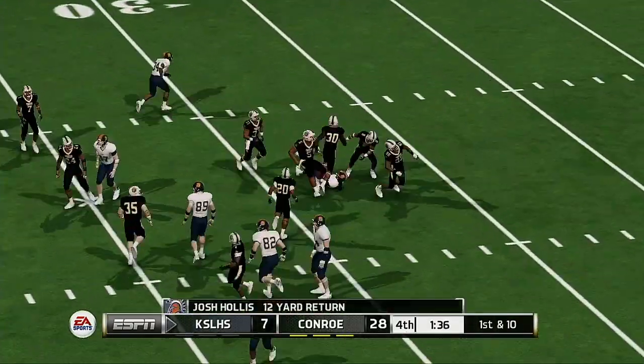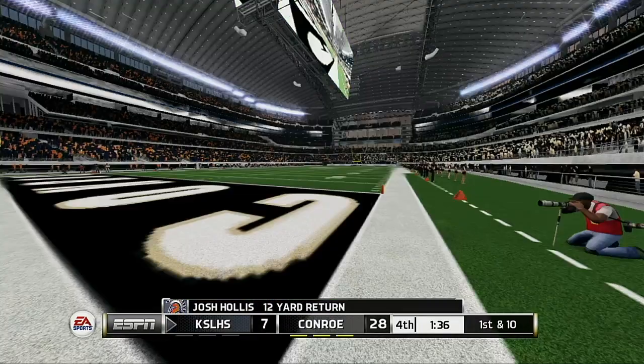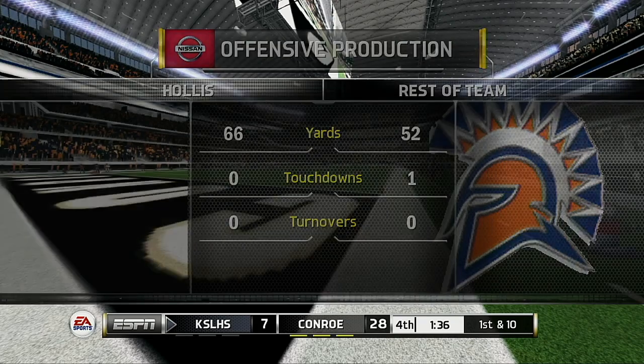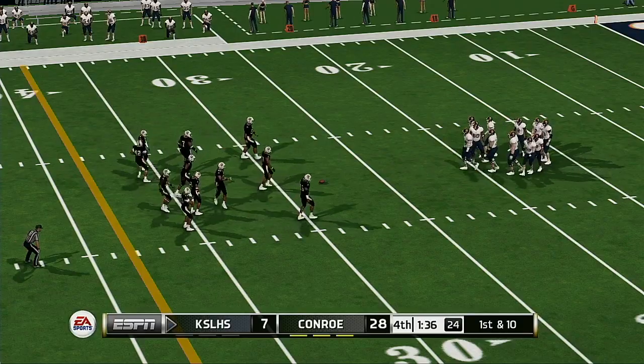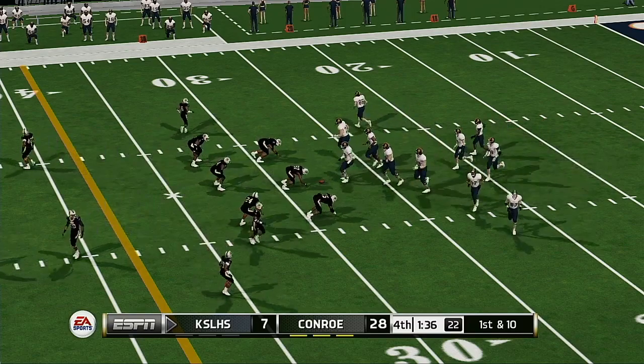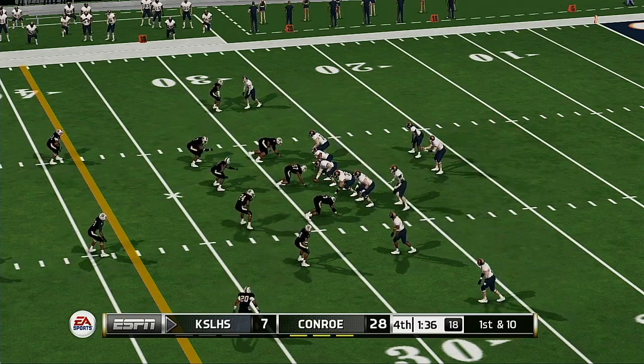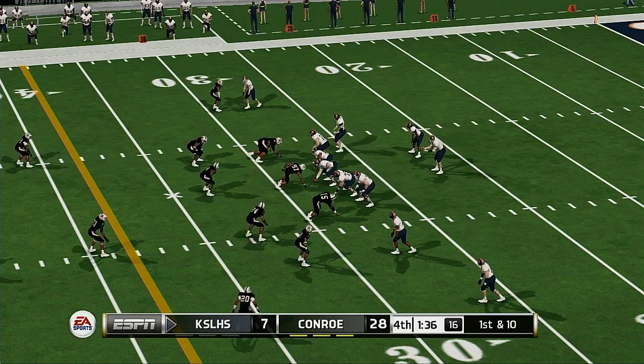Hollis takes it at the 16. The Spartans thought they had the right game plan and the right player to do it. Neither worked out. Yeah, I think the game plan and the star player came into this game with a lot of confidence. What they weren't able to really think about was how good this defense would be that they were facing today. And today they just got completely shut down.